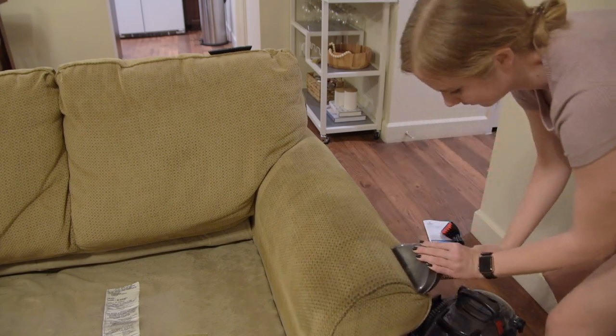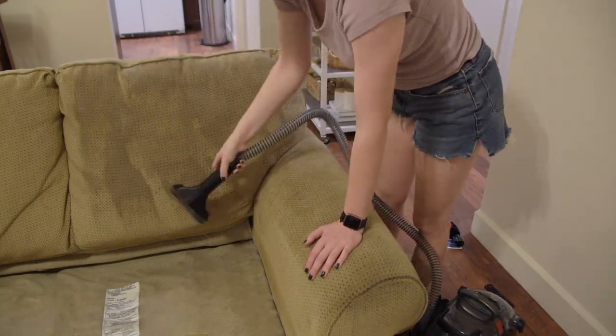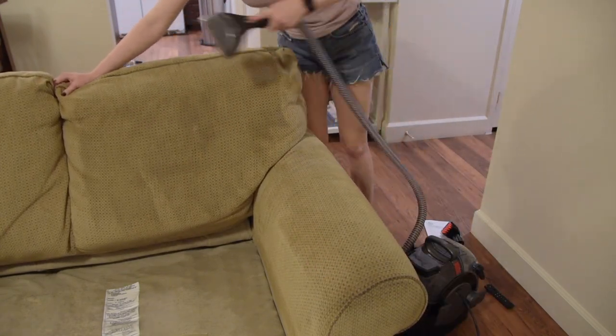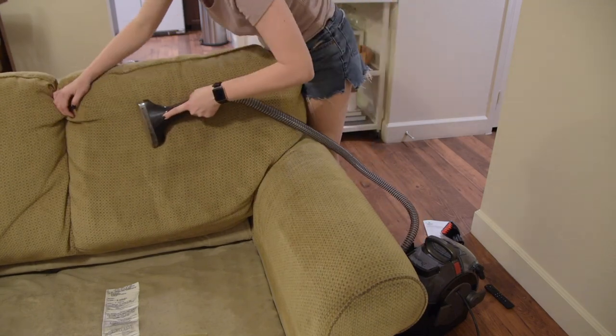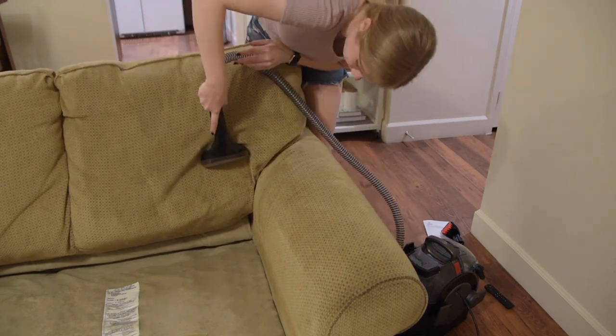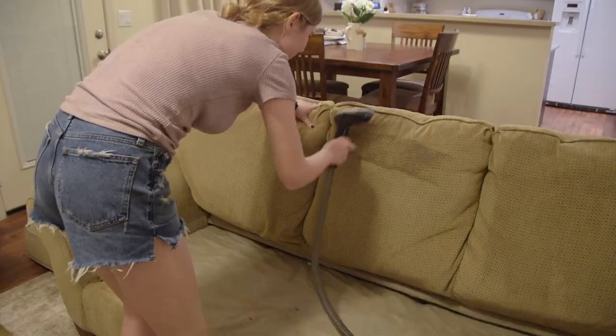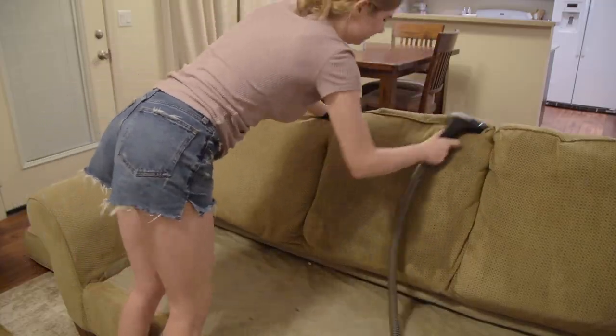So this armrest is probably the dirtiest armrest on any of our couches. This is the side that Bucky likes to lay on and rest on and rub his face all over. So after I clean this armrest, you can tell I didn't do a very deep clean of it. I realized after doing the rest of the couch cushions, I figured out some better techniques, and I will come back to clean it a little bit deeper.